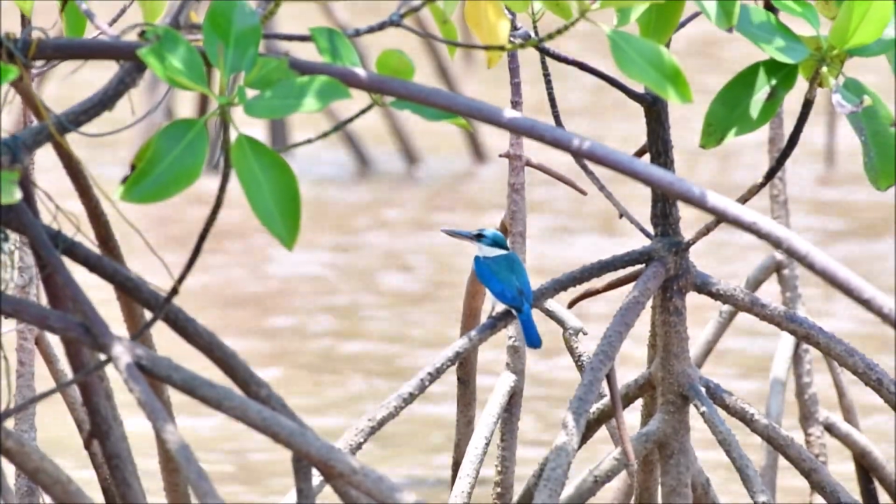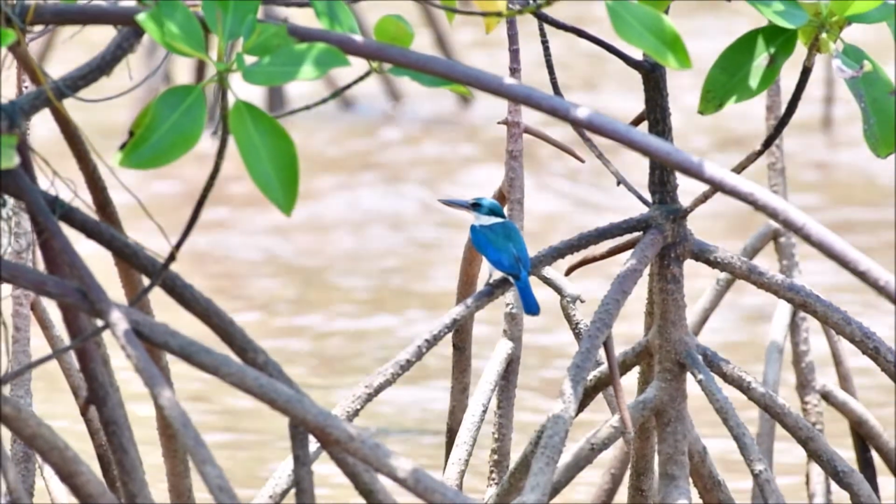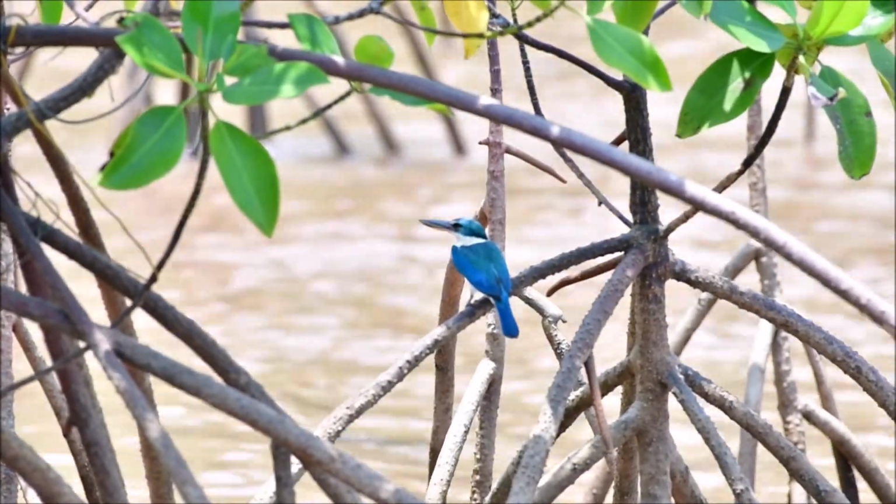The coloured kingfisher is a medium-sized kingfisher. It is also known as the mangrove kingfisher, and it has a wide range extending from the Red Sea across southern Asia.